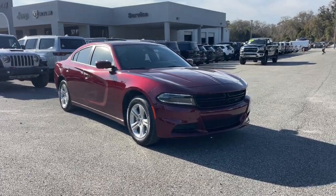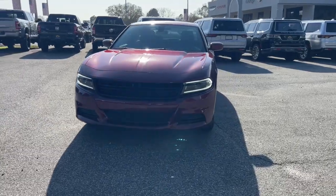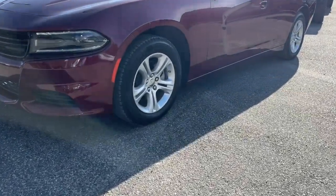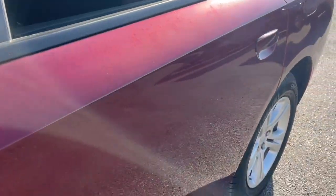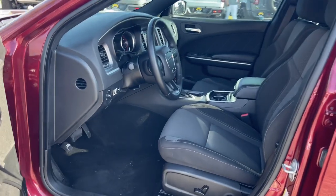Get a feel for the 2022 Dodge Charger. With less than 5,000 miles on the odometer, this vehicle provides excellent value. The Charger's advanced design lets you tap into seriously savage performance when you want it and save fuel when you don't. With four doors, it's a family-friendly muscle car that's surprisingly versatile.